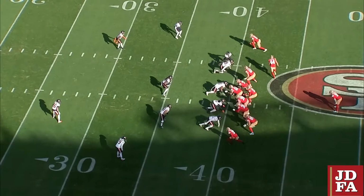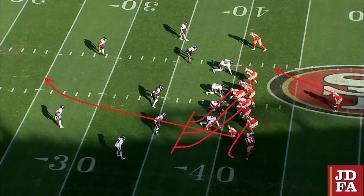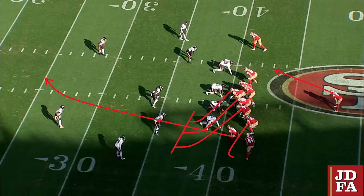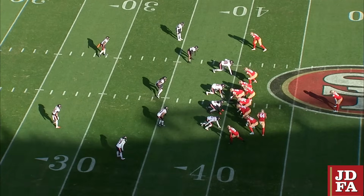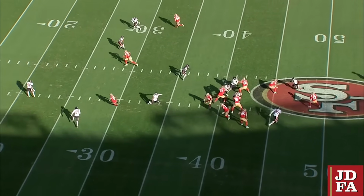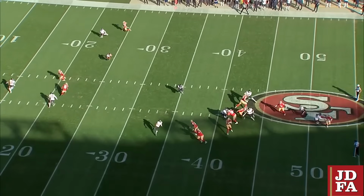Kittle said they saw this on film that the Bears' ends played really aggressive upfield. So they're going to fake an outside run, use Cowing's speed to clear out, then release Kittle on a screen. You can see the ends fly far upfield, and Cowing clears it out, and Kittle rumbles for a huge gain.